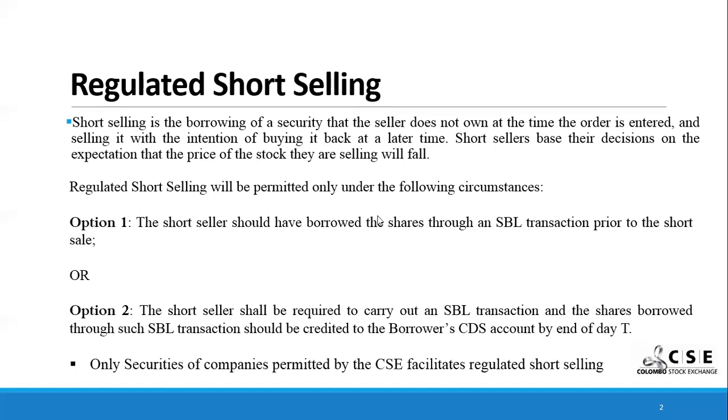So option one is first you need to do a SBL transaction and borrow shares from a lender to a CDS account to do a short sale. So you borrow and do a sale which will be flagged as a short sale. Second option is you do a short sale today, but you need to ensure that you do a borrowing transaction to your CDS account by the end of the trade date. That means the date that you did the short sale, you need to ensure that you cover the short through a stock borrowing and lending transaction.